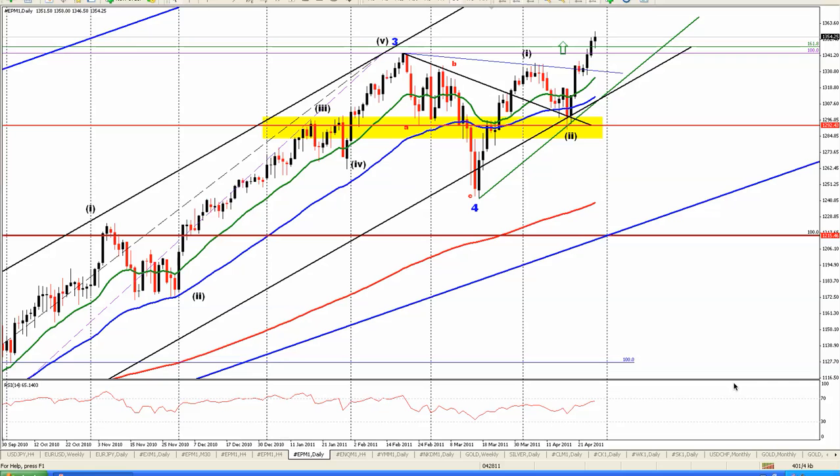So far we're seeing that the wave count that I've been working with has been confirmed. We've got a wave 1 up, 2 down, and now we're into a nice strong wave 3 of 5 up here.